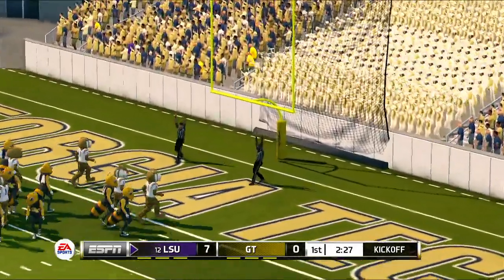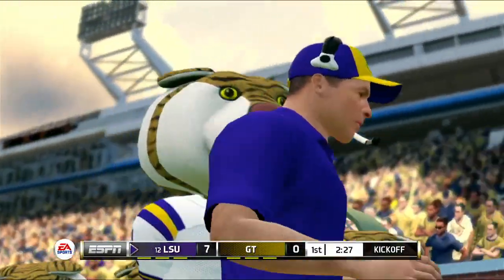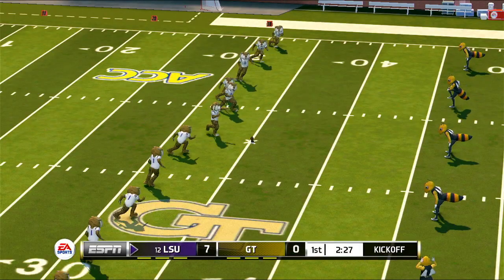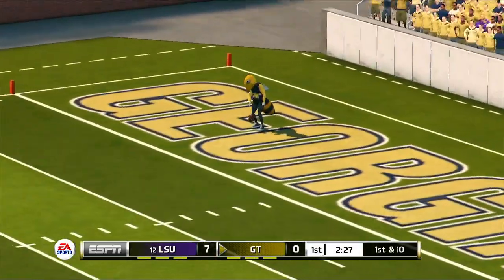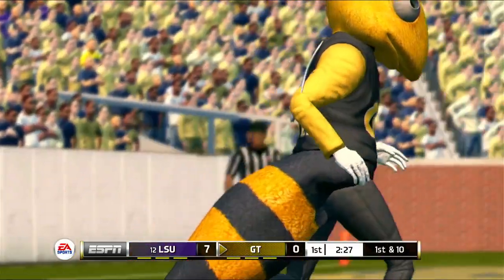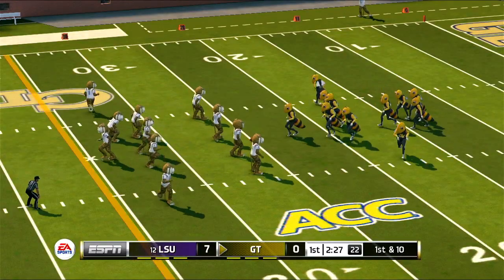He hits the PAT. A 9-play, 62-yard drive, and they put up 7 points. So our score, 7-0. LSU lines up for the kickoff. He sends this one deep. This one's going to be down in the end zone for a touchback. So here comes the offense taking the field for the first time today.